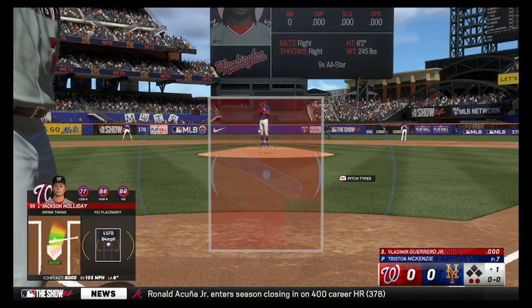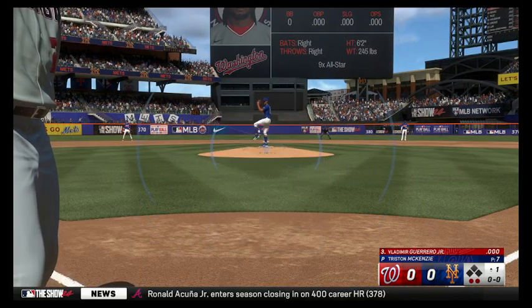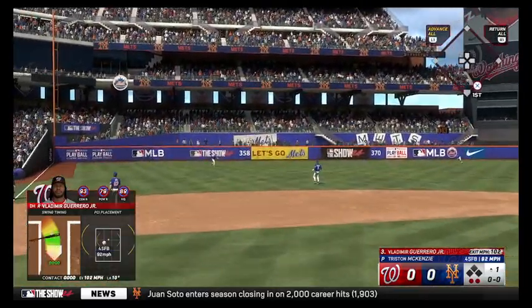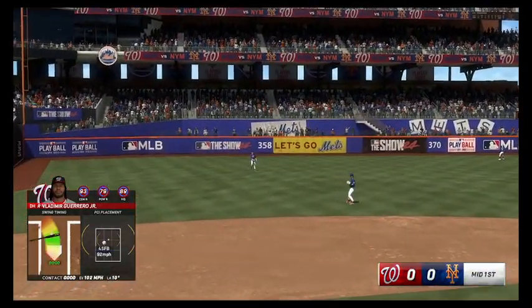Here's Vladimir Guerrero Jr. That one drilled to left field. In the air, no trouble right here. Puts it away for the out.